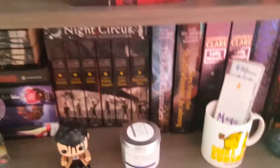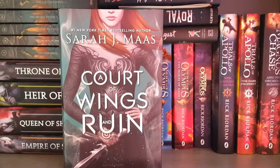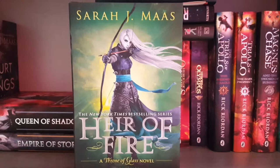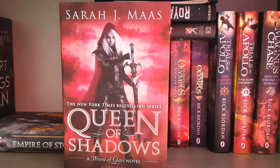So first we have A Court of Thorns and Roses, A Court of Mist and Fury, and A Court of Wings and Ruin, all by Sarah J. Maas. Next I have Throne of Glass, Heir of Fire. As you can see, I am missing Crown of Midnight and The Assassin's Blade. I do not own them. I skipped them because I read Crown of Midnight and the other one as an ebook, so I haven't got them yet. Queen of Shadows and Empire of Storms.